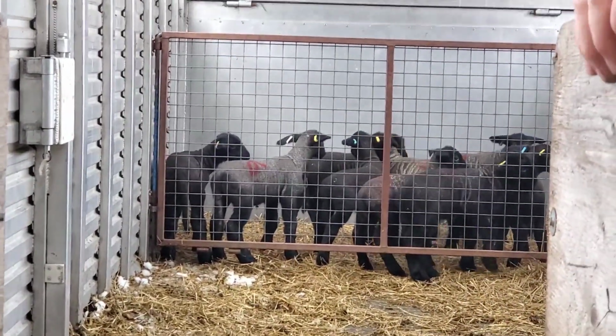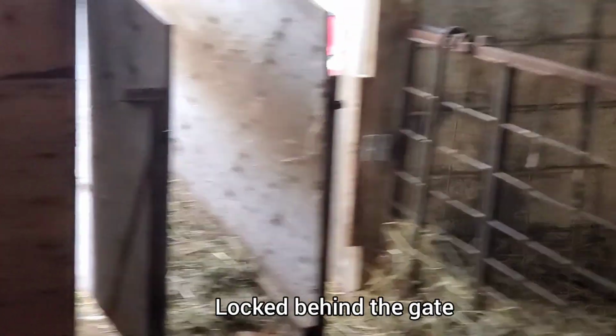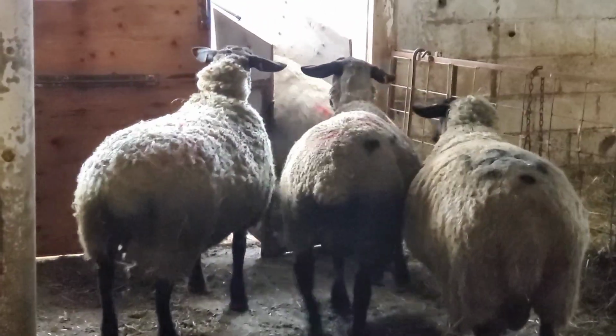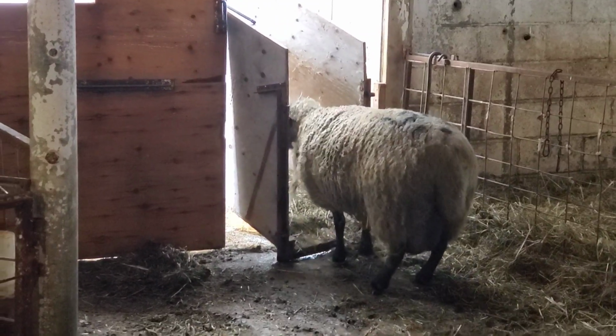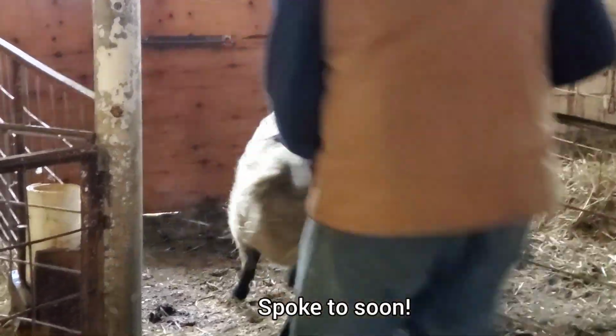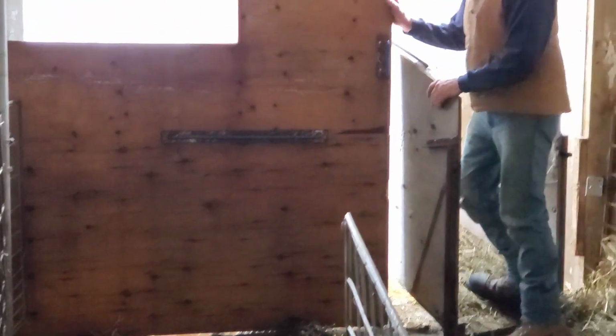Lock them behind the gate there, and then we bring out the ramp. Ramp is all set. Now it's the releasing of the ewes. And this is a really well-behaved group. Yesterday's group was a little... Oh, spoke too soon. Oh, come on. There she goes.